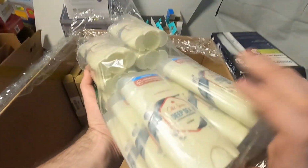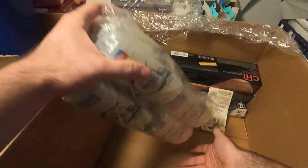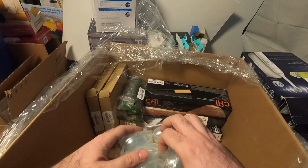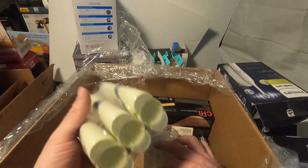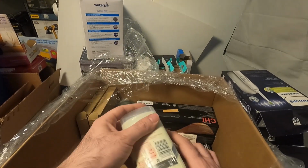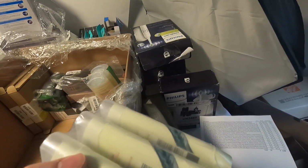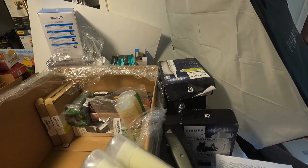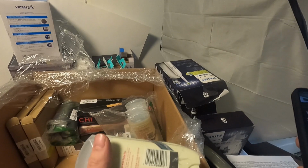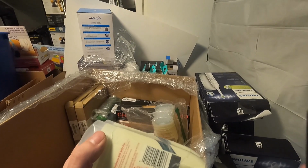Oh yeah, here's the holy Old Spice. 3, 6, 12. Okay, no wonder it was so expensive. You're getting 12 of them. What are these supposed to be, 3 packs originally? I definitely want to scan the barcode on this, so I can see what I can get for these on eBay. Yeah, $72. It doesn't tell me how many were supposed to be in it, but I'm assuming this was all supposed to be one piece.